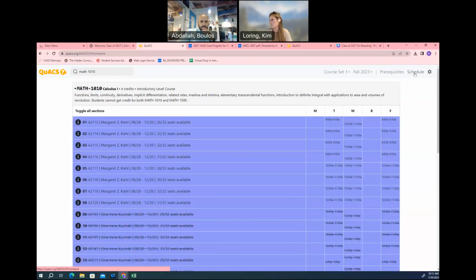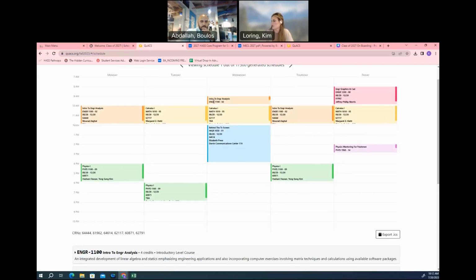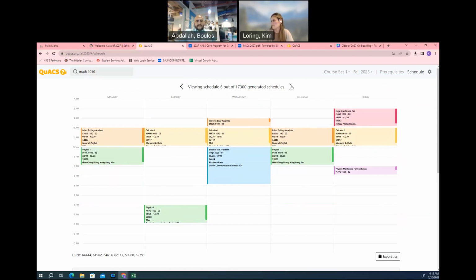But I already developed a schedule just to show you guys. So this is what it looks like. I would say there's a few options for you guys in this example. You can switch through all these and see what works for you. Some people are like, I don't want that, I don't want multiple 8 a.m.s. But it puts all the information there for you.